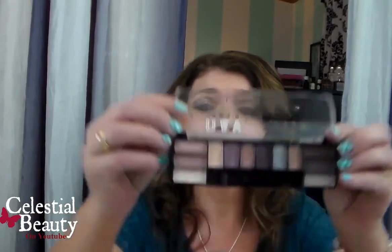I like the more purple with the kind of gray eyes and I have to say this palette is very pigmented, but I always do my eyes first when I use it because there is a little bit more fallout. But the colors last a really long time. They don't fade away really quickly.